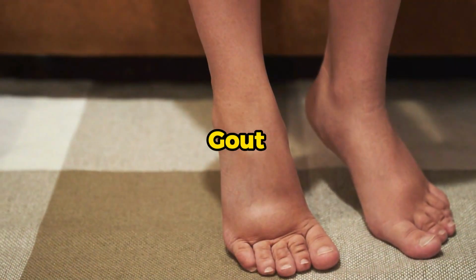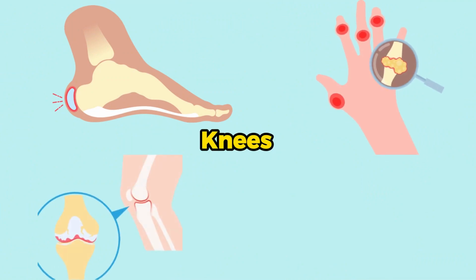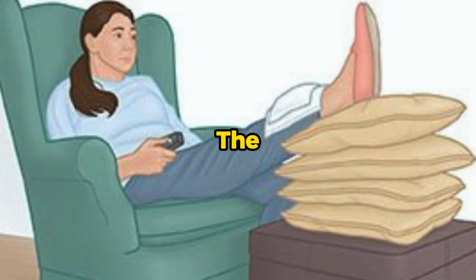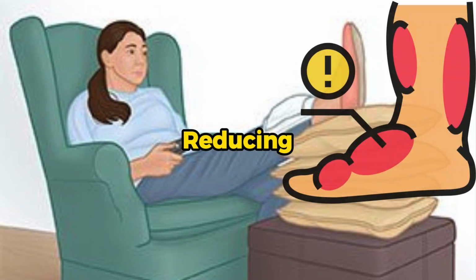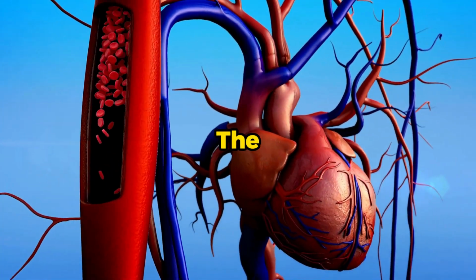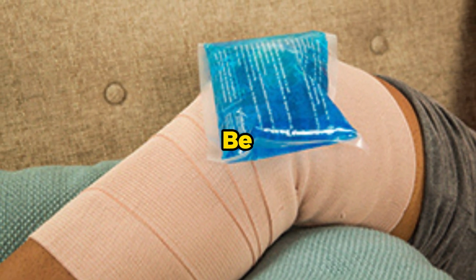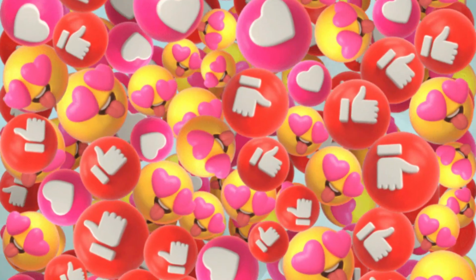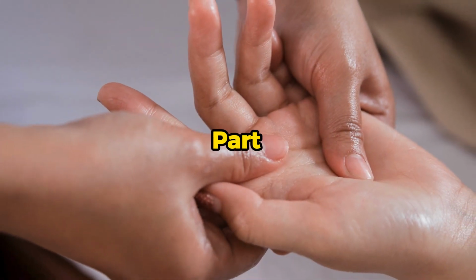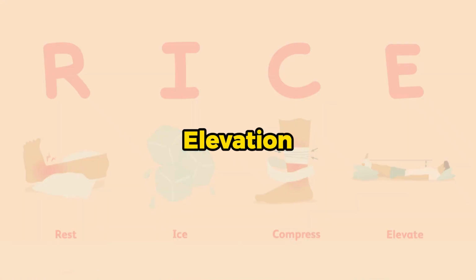4. Raise the afflicted joints. Gout can cause swelling and pain, particularly in the feet, hands, knees, and ankles. Elevating the afflicted joints is one method of reducing edema. This forces blood and fluid away from the joint and toward the heart. An ice pack with elevation can also be used to alleviate gout symptoms. These two therapies are part of the RICE approach: rest, ice, compression, and elevation.